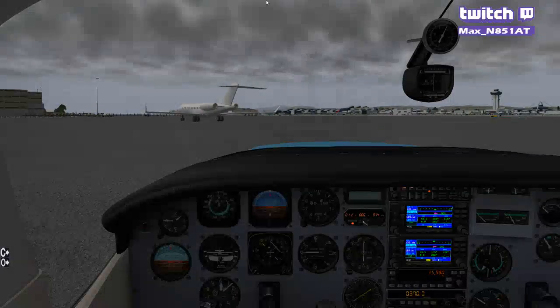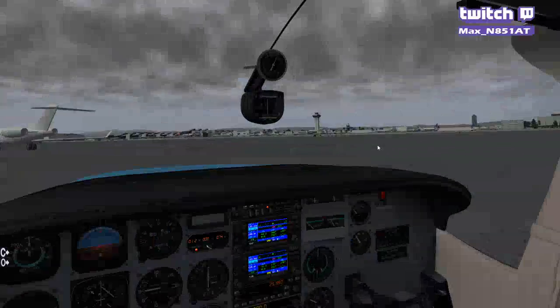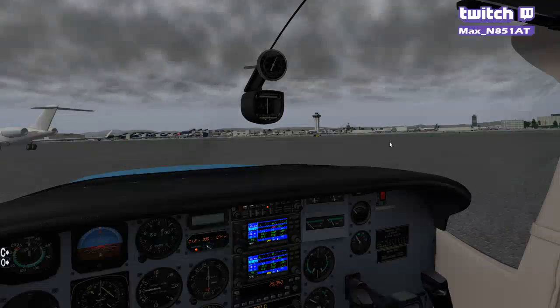Los Angeles clearance, November 851 Alpha Tango is a Cessna Centurion 210 slant Alpha, looking to pick up IFR to Los Angeles to practice the ILS. November 851 Alpha Tango, LA Tower, good evening. Cleared to Los Angeles International Airport via fly runway heading, then radar vectors Seal Beach, then direct. Maintain 3,000. Expect 7,000, 5 minutes after departure. Departure frequency online. Squawk 1200.